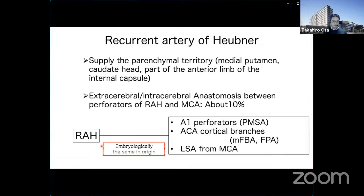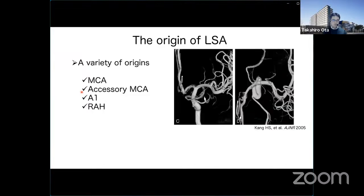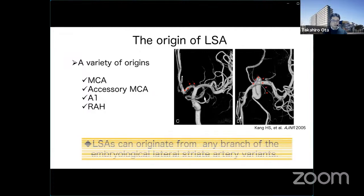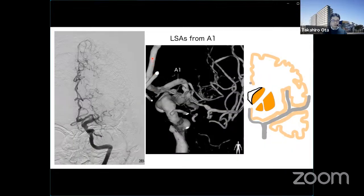So the recurrent artery of Heubner, A1 perforator, ACA cortical branch, and lenticulostriate artery from MCA are all the same in origin, as I showed you before. So how about the origin of the lenticulostriate arteries? There are many reports about variety of origins of the lenticulostriate artery: MCA, accessory MCA, A1, recurrent artery of Heubner. Look at this case, LSA from A1. LSAs can originate from any branch of the embryological lateral striate artery variant. I will show you some examples next.